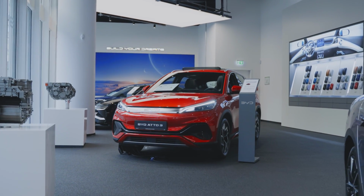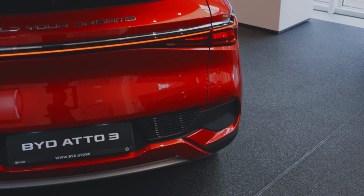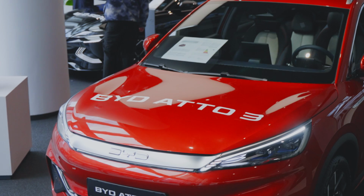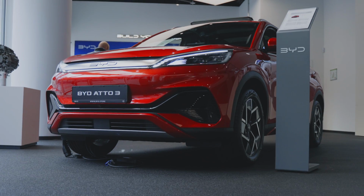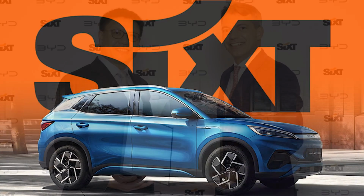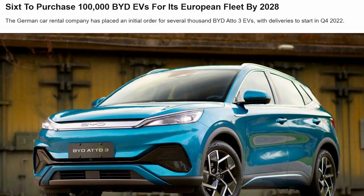Compared to the Atto 3, that's the volume car. The nice thing with the vehicle to load, which people like, you know, you can plug in your hi-fi system. You can plug in your grill or your fridge, you know, so wherever you are on a retreat. But the Atto 3 certainly also is the car that people will see on the roads the most. We made a big deal with Sixt for the car rental. We sold 100,000 cars to Sixt. Certainly that was why the Atto 3 was the first one to spread on the roads.